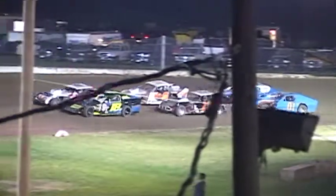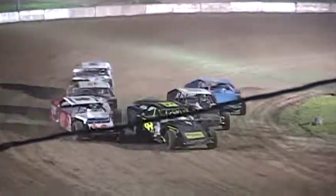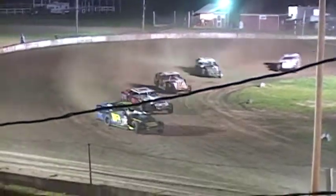Looks like a good start. Jeff says it looks pretty good. Here they go. The 18 leads them into turn 1. That's Scotty Bennett. Weaver's right behind him.